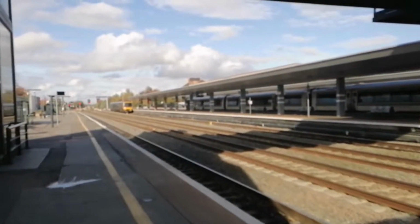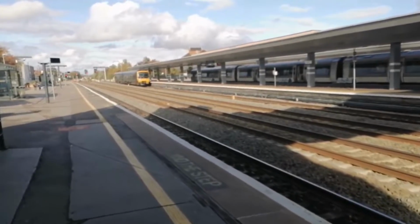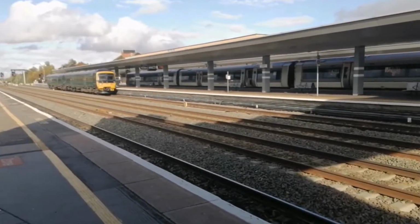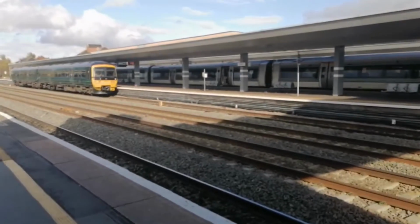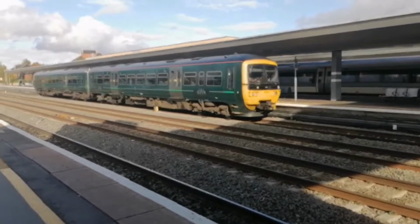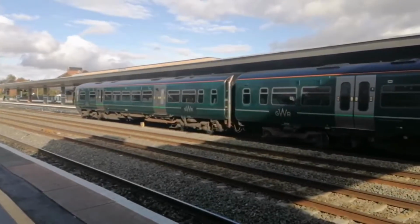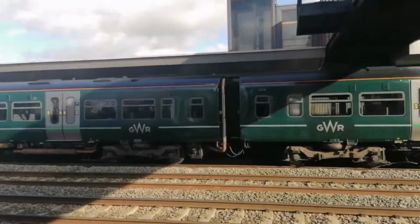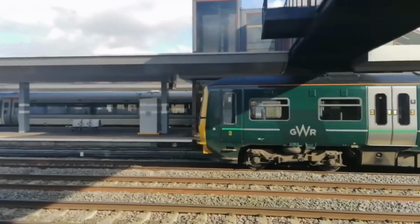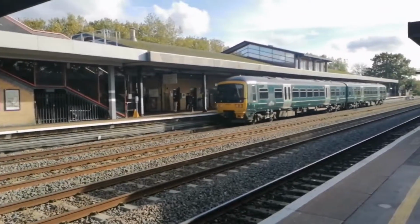Nice. Arriving in is a 2-car 165 towards Didcot Parkway. Let's have a look. That is 165 127. There you are. And it's going to Didcot Parkway. Very nice.